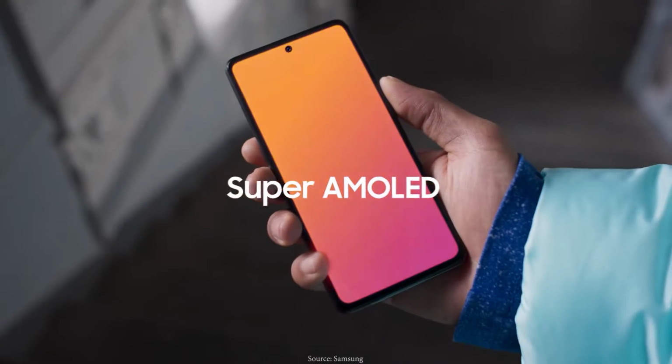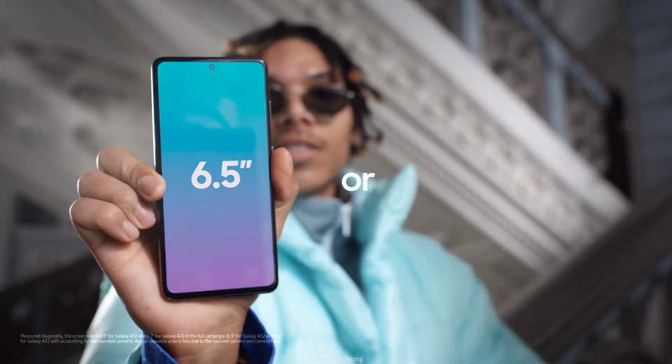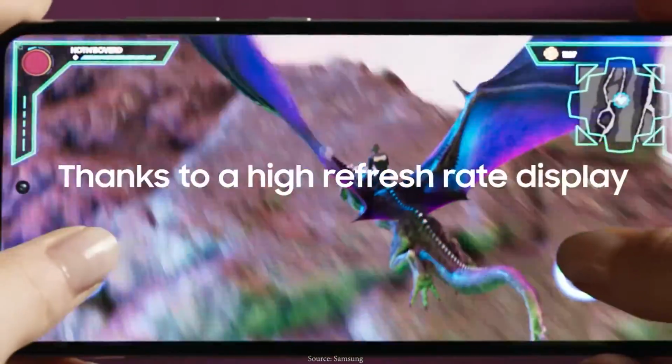The unveiling of the Galaxy Edge series event will begin at 10 AM ET. The event is online. You can view it on Samsung.com, the Samsung YouTube channels, or other social media.